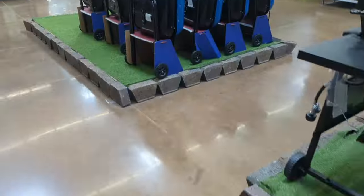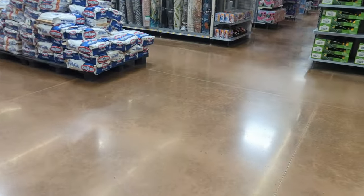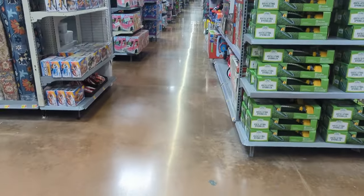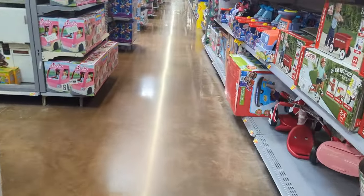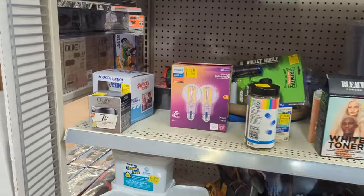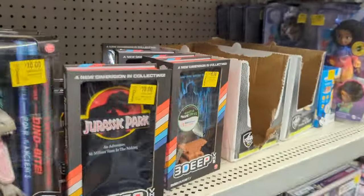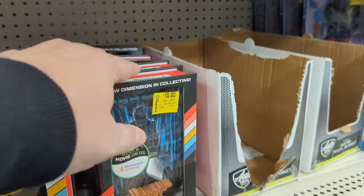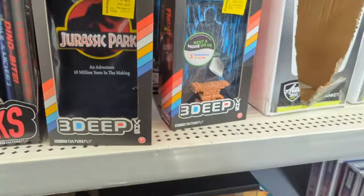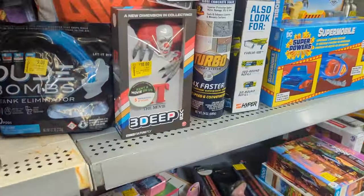All right, we're at the other Walmart. So let's go see what they got. First things first, we're hitting that clearance section. See what they got. Never know, they could surprise you. So, unbox. Oh, look at all this stuff. 11, 11.50, $10, $10. Just the Pennywise one's gone. Pretty cool. Oh, there we go. $10.